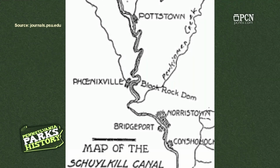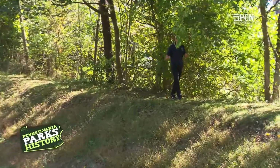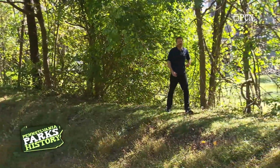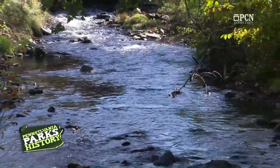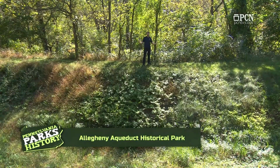But here, again at the Aqueduct Historical Park, we do have evidence of that old canal. You can plainly see the canal prism here that does lead up to the aqueduct structure itself. Now, the aqueduct was mainly used as a bridge for boats, again part of that canal thoroughfare, and its use was to bypass or go over top of the Allegheny Creek. So again, we're along the canal prism.